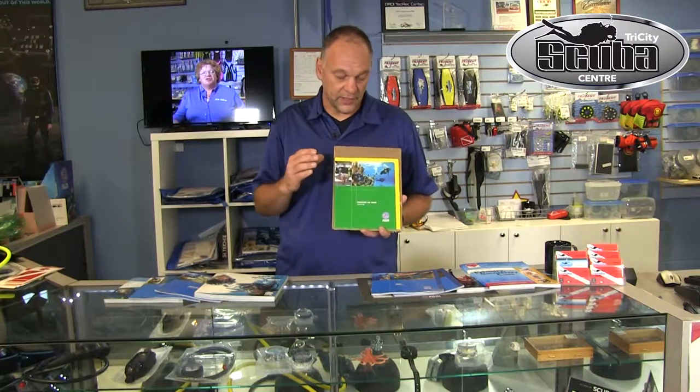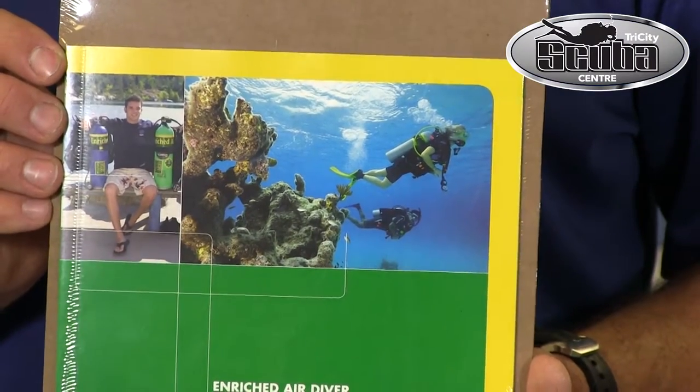From there, we'll take you to the enriched air course. Now, this is a non-diving specialty, and the nice thing about this is you can breathe higher percentages of oxygen, it gives you longer bottom times, and anecdotally, you feel better after a multiple dive day by breathing higher percentages of oxygen. From there, we say, well, we've got all these skills, why don't we go a little bit deeper?